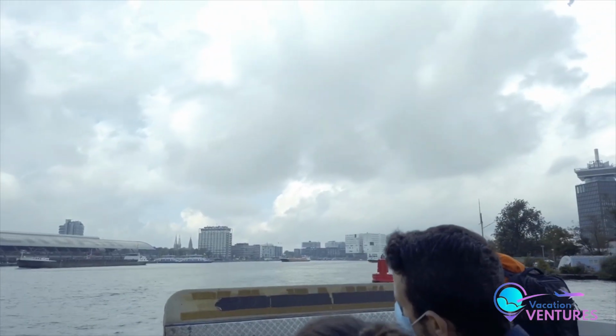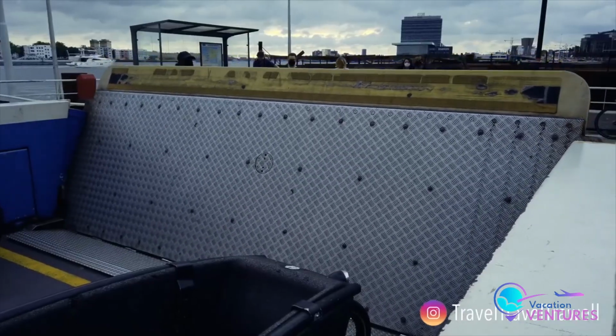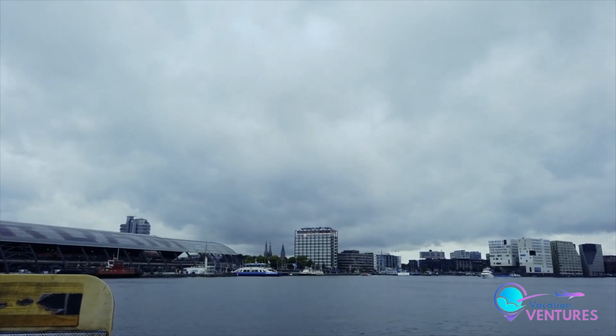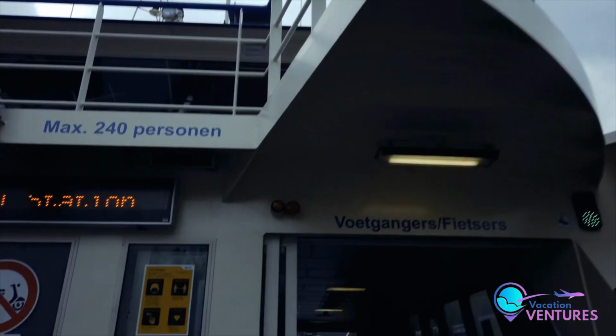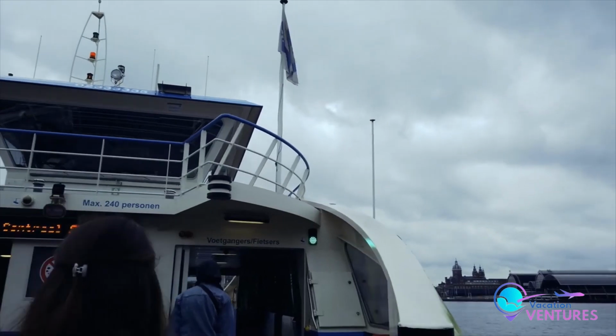The other, a 15-minute journey, goes to NDSM, a former industrial shipyard that's been transformed into one of the city's trendiest areas. Ferries run approximately every 4 to 6 minutes, leaving from behind Central Station. There's a countdown clock right next to the dock that shows the next departures. It's all fairly straightforward, and an activity not to miss.